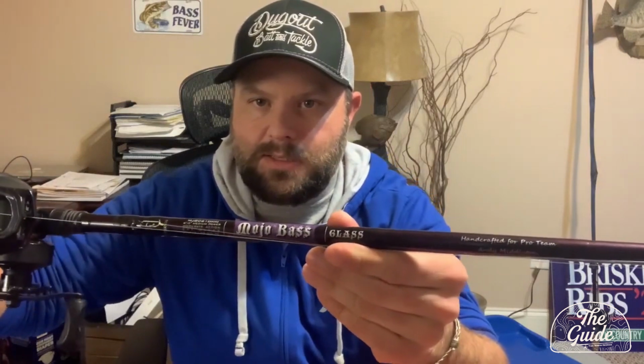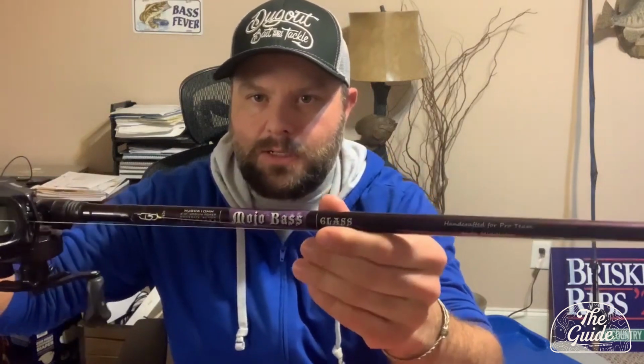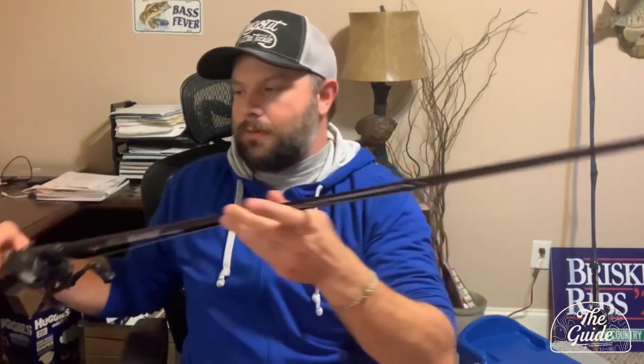This is the 6'10" medium moderate Mojo Bass glass rod from St. Croix. And the rod I was using for the shaky head is a 6'10" medium extra fast, but I haven't got it here with me right now. It's got a couple of broken guides on it that I've got to get fixed.